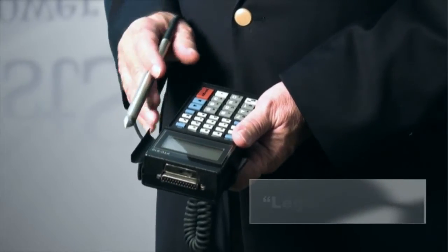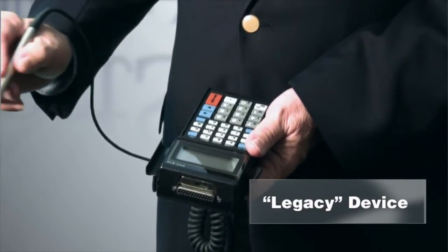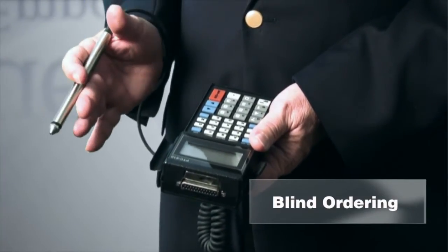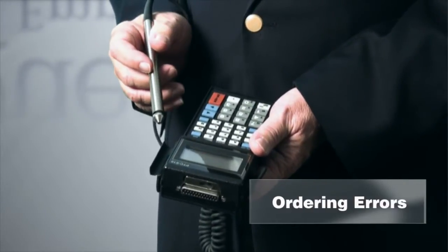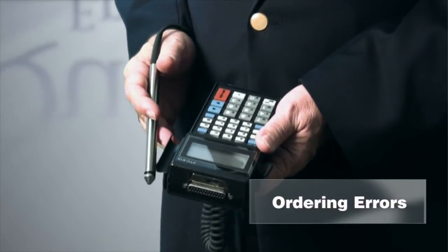In the legacy days with the older equipment out there, when you scan an item, you got a beep, but that beep really only meant that you read the barcode. A lot of people refer to this as blind ordering because what you're doing is you're scanning an item, but you really have no instant confirmation that that item that you're scanning is a correct product anymore. It's something carried in their warehouse or something that can actually be ordered to replace the item on the shelf.